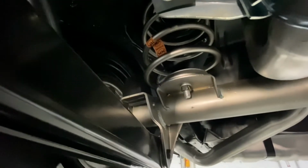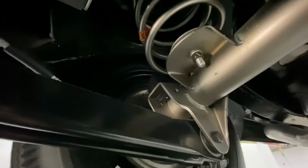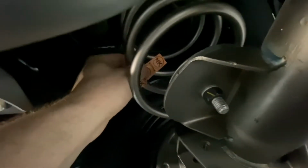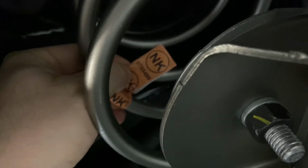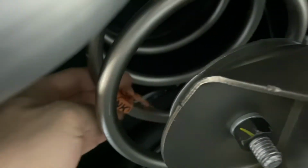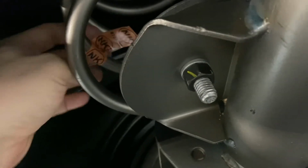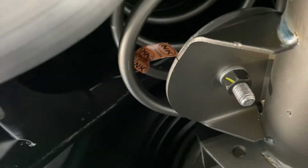But what I did is I went and had custom stickers made up. We have a graphic designer guy here in town, and I showed him what I needed, and he went ahead and put the correct part numbers and codes for this car. So these are totally the correct tags that would come on this car when it was new. These are the part numbers for these springs and for these shocks. So kind of a neat little detail we did there.